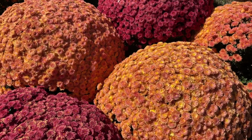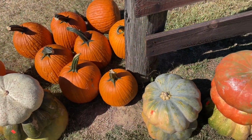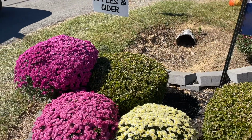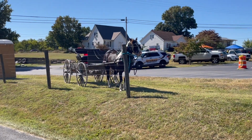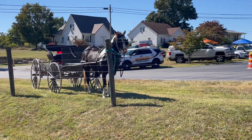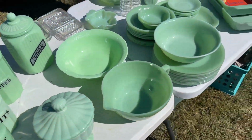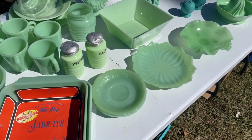And when we first tried it, he was like, this is what apple cider is supposed to taste like, and he is right. Oh my goodness, it literally just tastes like you're eating the sweetest, most fresh apple. And we seriously wish that we would have got more than just 1 gallon. Also, what a magical sight it is to see the horse and buggies going up and down the road. I just love it.